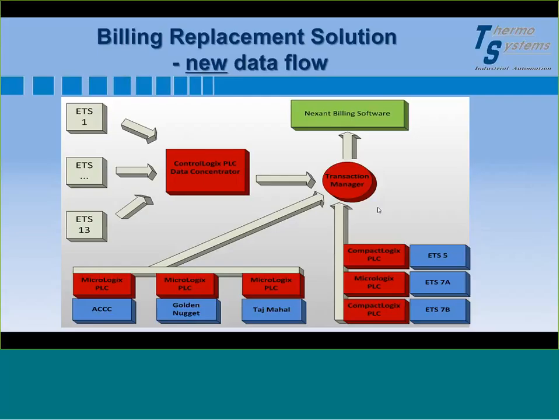And this was really cool because this is how we delineated the scope between the process control system that Thermo was really responsible for and the Nexent billing software system. We used Transaction Manager to dump all the chilled water revenue data, the steam revenue data into a SQL database. And then the Nexent billing software would take the data from that SQL database and use that to automatically generate invoices. And this Nexent system was really cool, and it was something that Thermo Systems was involved with.